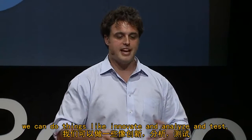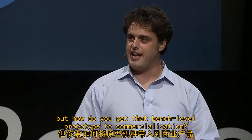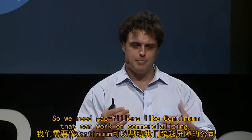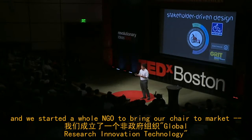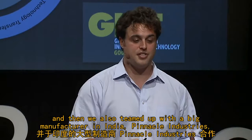So people like me in the academic space, we can do things like innovate and analyze and test, create data, and make bench-level prototypes. But how do you get that bench-level prototype to commercialization? So we need gap fillers like Continuum that can work on commercializing. And we started a whole NGO to bring our chair to market, Global Research Innovation Technology.